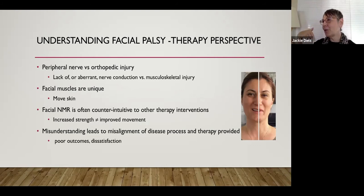And so it's hard for the patient to understand sometimes that they're not just trying to exercise their muscles and get them strong, but we have this variability in movement that's created by the different expressions that are created by the various movements of the facial muscles moving the skin. Facial retraining is often counterintuitive to other therapy interventions because increased strength does not necessarily improve movement or expression.